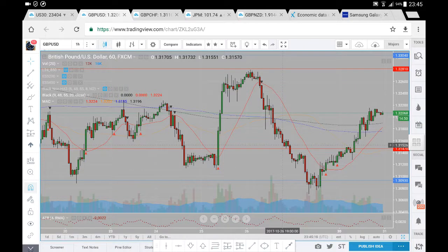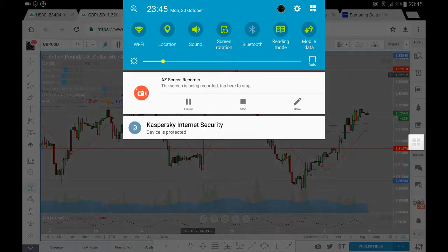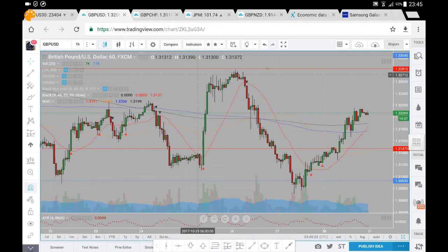So this is the pound dollar analysis for Tuesday 31st of October. Now, let's have a look at what happened with prices on the 30th. Let's grab the pen just quickly. So we did see a bit of a sell-off from this very important key level at around 32.81. This was the end of last week.